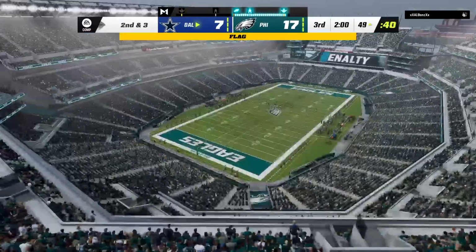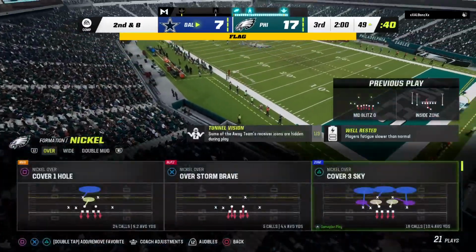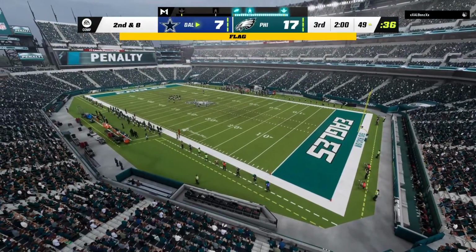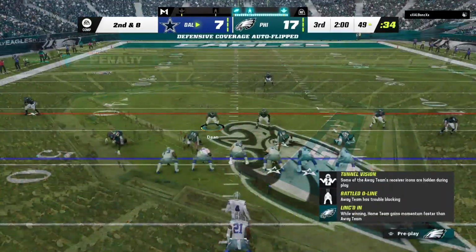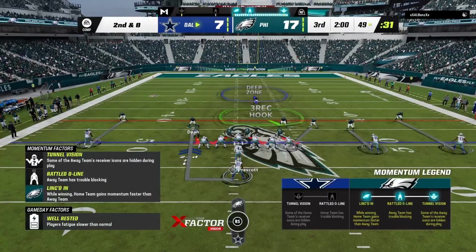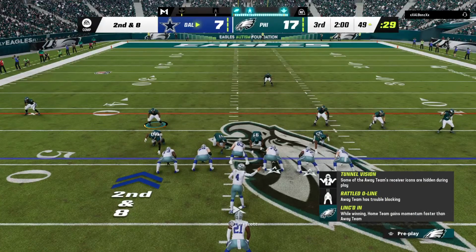Now flags fly in, and one of the Cowboys looked like he got going a little early. They were looking good on 2nd down, but now they're backed up 5 yards by the false start, and it's 2nd and 8.